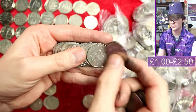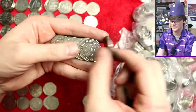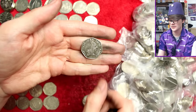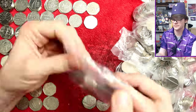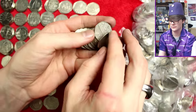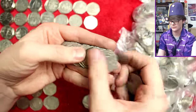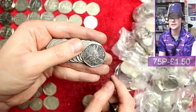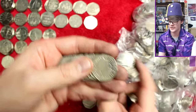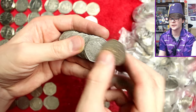Battle of Hastings again, not a restrike. There we go, 2017's Peter Rabbit. Oh, Squirrel Nutkin, our first of the hunt. Nice quality, but you can't really see it through the camera, there's a funny little yellowy stain across the face of it, sadly. Another Girl Guides, not a restrike.